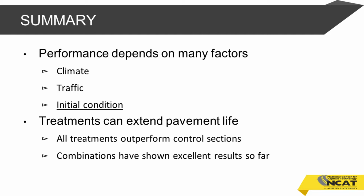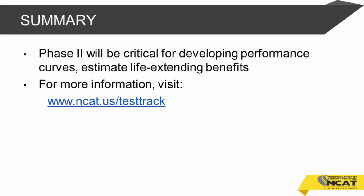Our combinations seem to be very promising, so they have shown very good results so far, and we like those. Everything has outperformed the control section, so obviously we want to do something. But if we're going to go through the trouble of doing something, we want to do what's more cost-effective and use our money wisely. This phase 2 of the study, another 3 years of data collection, is going to be critical to start building these curves and determining and quantifying what the benefit is.